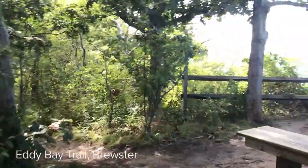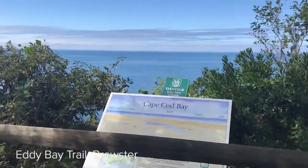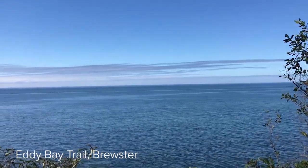The trail ends on a bluff overlooking Cape Cod Bay. You can see from Plymouth all the way to the Provincetown Monument. The views here are spectacular.